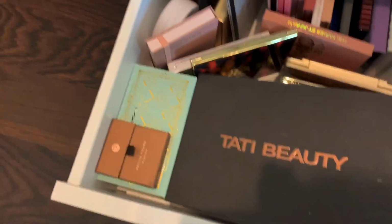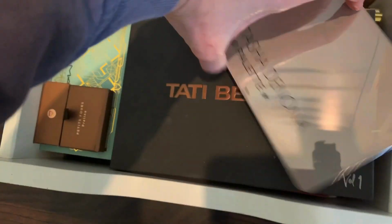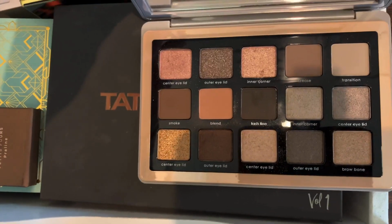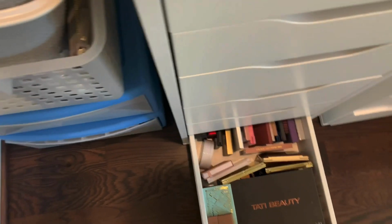And then for a high-end palette, I have been wanting to pull my Natasha Denona Glam palette. I just haven't worked with this that much, and it's just so pretty, and I want to do a little bit more with it. So I think I'm going to pull that as my high-end palette.